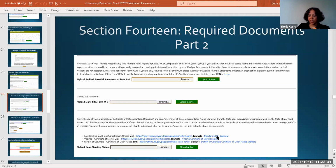And I've also included an example of what it should look like here. So you can click those blue links and it'll show you what it looks like. As well as the Virginia Certificate of Status. This is their link. Here's an example of a Virginia Certificate of Good Standing, and as well as Columbia, that will come up as well.